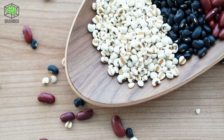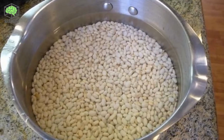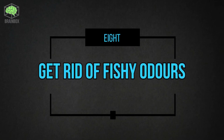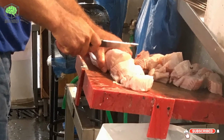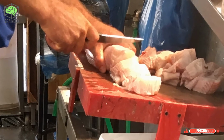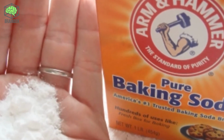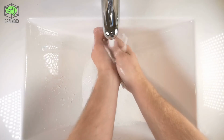7. Soften beans. Afraid those dry beans have been on the shelf too long? Help soften them by adding a pinch of baking soda to the soaking water. 8. Get rid of fishy odors. Been chopping something pungent? The smell of garlic or fish can linger on your fingers long after the food is gone. To avoid that, scrub your wet hands with baking soda, as if it were soap, then rinse in warm water. Your hands will smell sweet and feel softer too.